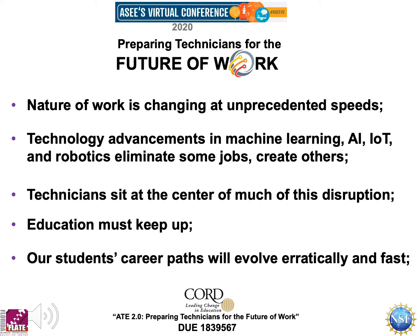Our specific project, Preparing Technicians for the Future of Work, deals with the impact of new technologies on two-year degree technician workforce. You can read 5 focusing points for our project on this slide.